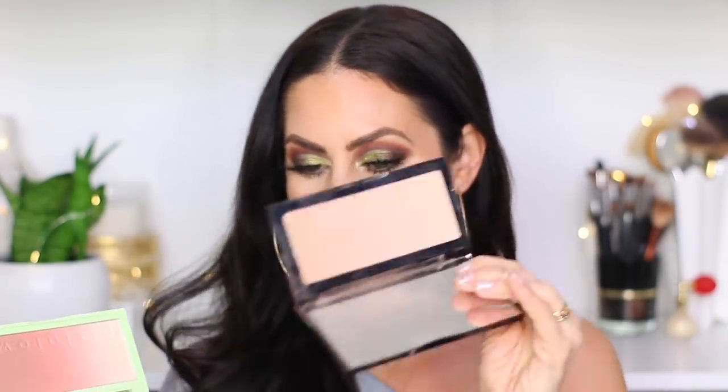But recently, Pixi released these Pixi Glow Cake palettes, and they are so similar. So the shade I have here is Gilded Bare Glow, and it's definitely giving me Kevyn Aucoin vibes. What I will say is the Pixi one is definitely deeper, and it seems like it has a highlight, a blush, and a bronze in the palette, because this center here is really very peachy, where this one is not. And I don't know if you can see that.